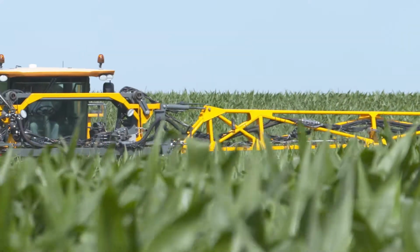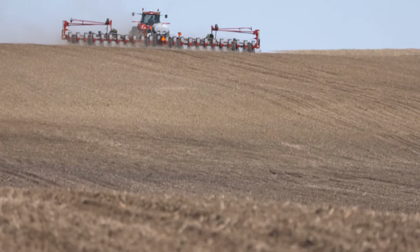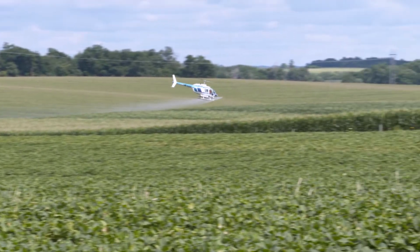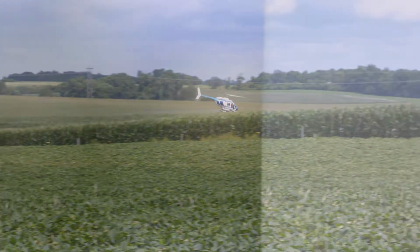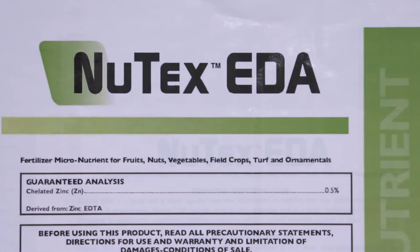So, NuTex EDA is specifically made for when you make applications of a foliar fertility program, you're going in furrow with a pop-up, or you're making a fungicide application throughout the season. NuTex EDA is ultimately the truck driver to move the nutrients or fungicide into the plant to where it needs to go. Yeah, it's a translocation aid. It helps that plant translocate whatever it is that you're applying throughout it.